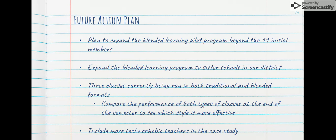We'd also like to include more technophobic teachers. When I was looking back at the data, most of the teachers in the pilot program are pretty tech heavy, pretty tech savvy teachers, which maybe skewed some of their emphasis on blended learning as well.